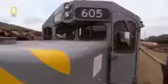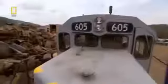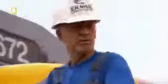And there's even better news for 605. The other good news is the fact that we just got a phone call from another buyer, and the information that we've sent out on the 605, they're interested in buying it as is. This is one lucky locomotive. This one got a reprieve and it's going back to work. For Rich, it's the one that got away.